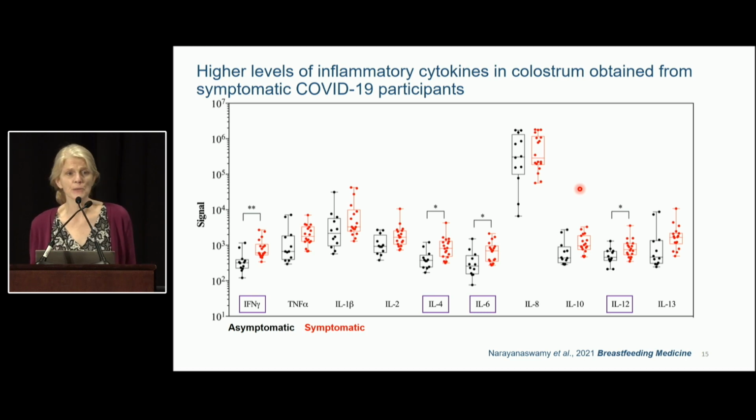So here what I want to show you are the cytokines. And I think you probably all have seen in the news that cytokine storms are associated with worse symptoms. And that's what we were showing here: in red, the women who have symptoms have higher levels of cytokines, whether it's interferon gamma, IL-4, IL-6, or IL-12. So very simple, these are the women divided out by whether they have symptoms or whether they don't have symptoms. And each little dot represents a woman, all right?